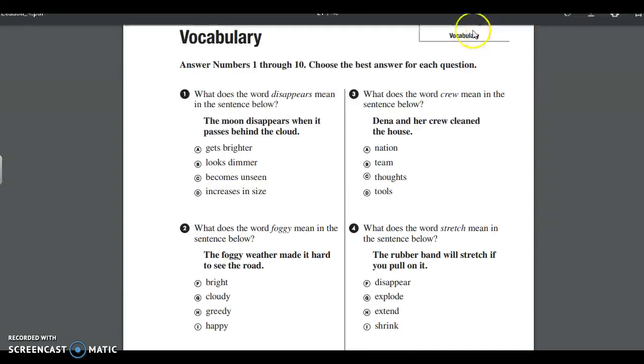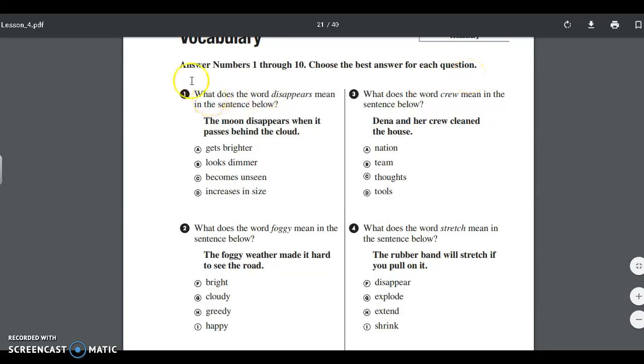This is Lesson 4, Pop's Bridge. Vocabulary. Answer numbers 1 through 10. Choose the best answer for each question.